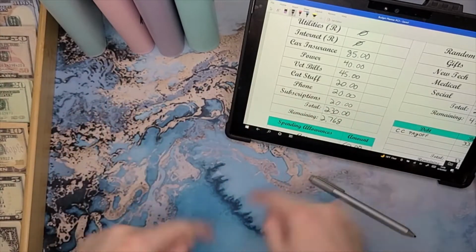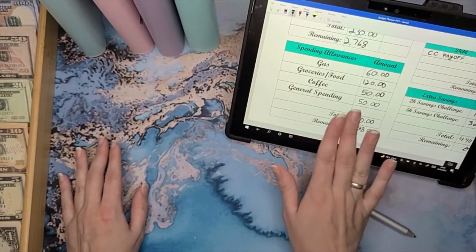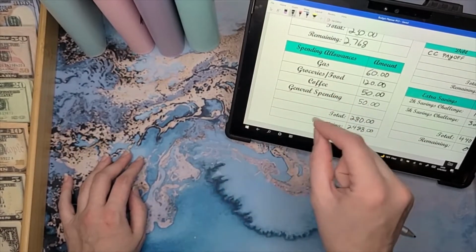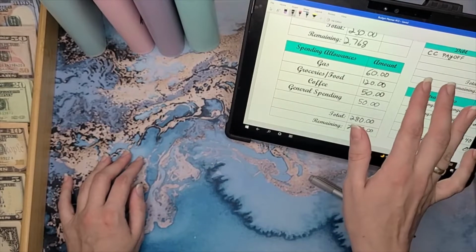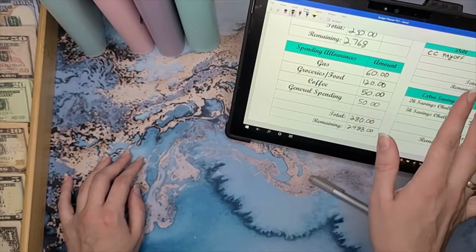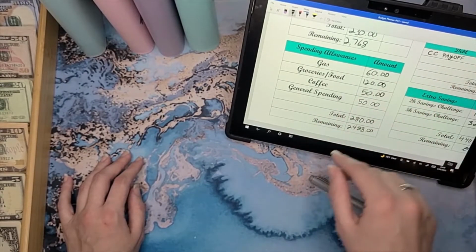Alright, so moving on. We've got spending allowances next. Stayed the same. I kind of want to allocate a little bit more to gas because I will be beginning moving in the next couple of weeks. But if there's any overflow, I've kind of planned for it in my random sinking fund. You'll see that in a second.